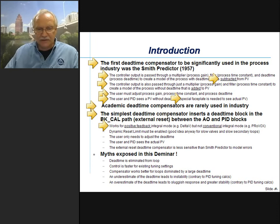The dynamic reset limit option must be enabled, which is a good idea anyway for slow valves and slow secondary loops, as we've seen in a previous seminar. The user only needs to adjust the dead time. He doesn't have to worry about the process gain or the process time constant. The user and the PID see the actual PV, so you don't need any special faceplate.